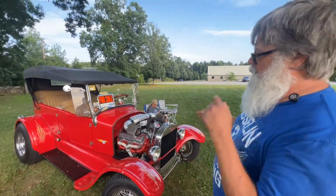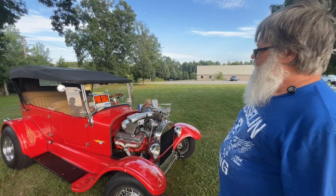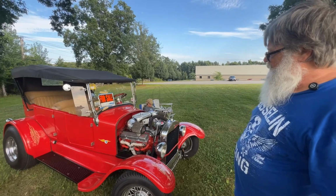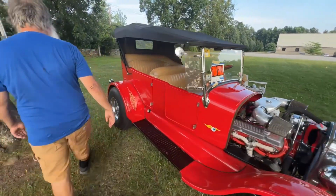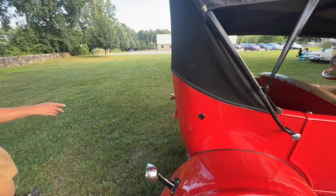Dual side tanks for the gas. Yeah, it's a nice toy. Wonderful little small block Chevy. Nice driver, and there you go. You can see the back. It's got nice pinstriping on the back here.